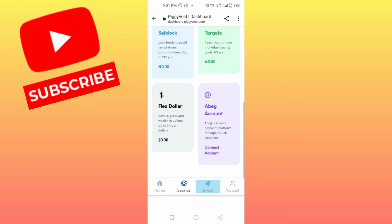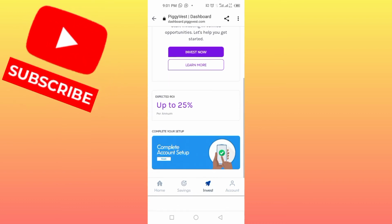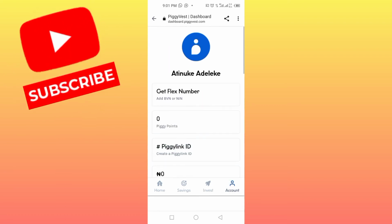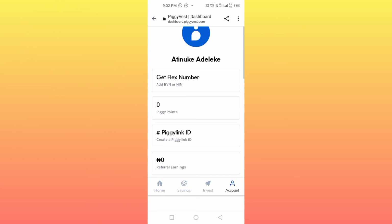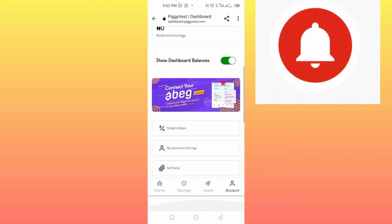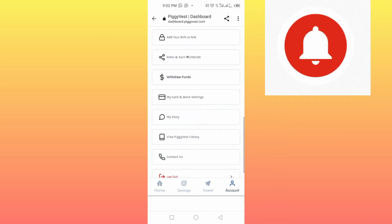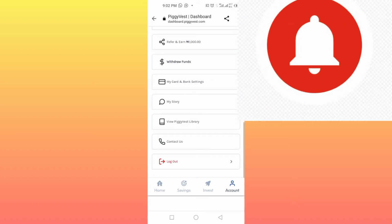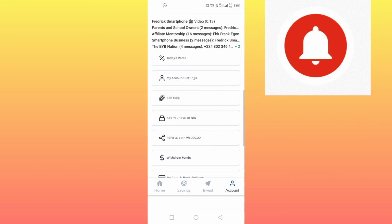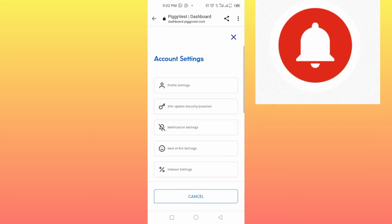Now invest. Let's look at this investment. You can start investing, you have all this here. Then you have My Accounts. This is your account, and you can look through all your accounts and everything. Your accounts, your BVN, we have done all this. Then your account settings, you want to look at your account settings.